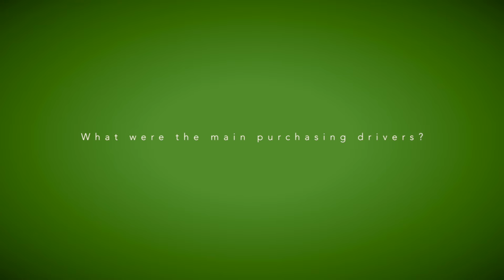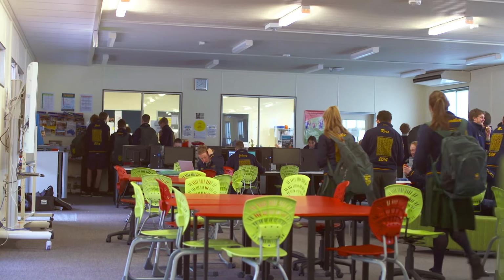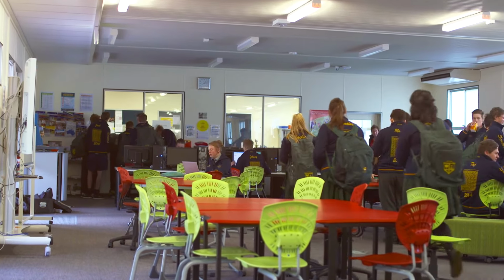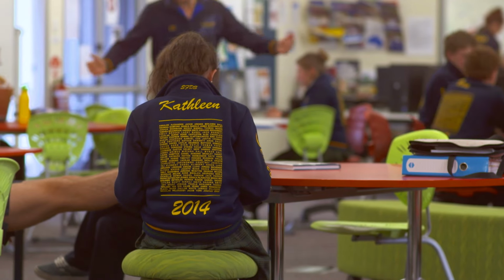So modular was perfect for 2 reasons. One is, from the design concept to the open for learning stage was about 8 months. Now that's unheard of when you're building purpose-built learning spaces. The other thing that really appealed to us was we didn't have to shut down a whole range of our site in order to have builders and bulldozers and cranes here.